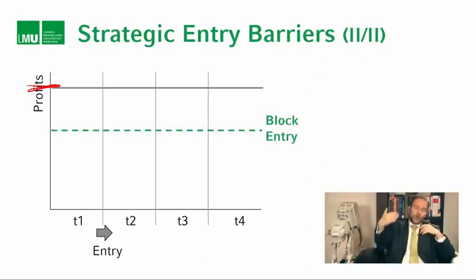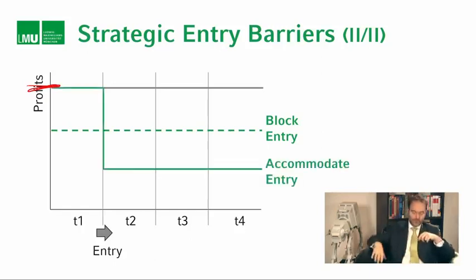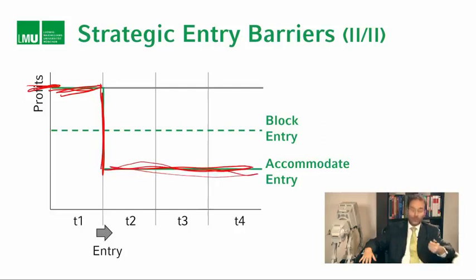So that means I over-invest in capacity. I sign up people on long-term contracts. I over-invest in marketing. Okay? This means I engage in some costly strategic action that lowers my profits compared to monopoly profits, but it's successful in keeping the entrant out. The other option is to accommodate entry, in which case I don't change anything about my behavior in period 1, and then after period 2, I just accept that someone's going to come into my market. So the level of profit is going to be high early on, and then it drops because I become a duopolist. I have a second player in the market, I have a competitor in the market.